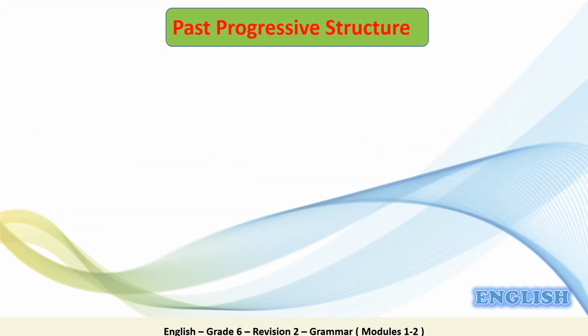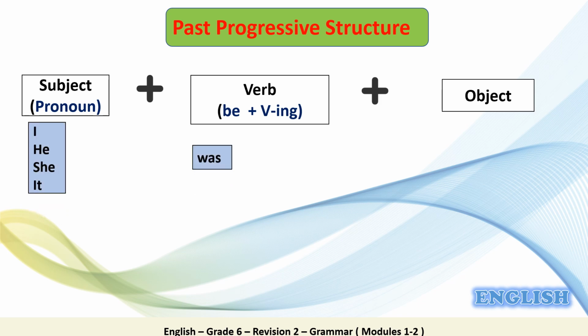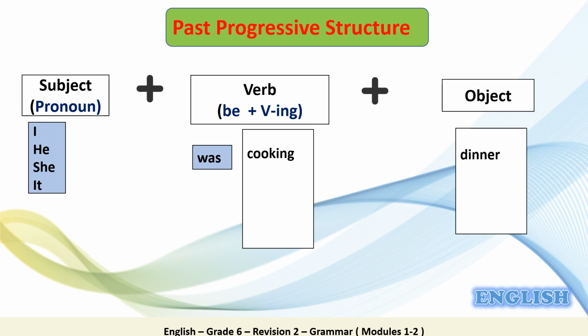Now let's study the structure together. We always start with the subject pronoun plus the verb, plus sometimes object or not. So here we have subject pronoun be and the verb with ing. If you notice, it's similar to the present progressive, but here we have the helping verb was. Was is the past of the verb be, plus the verb ing. For example, I was cooking, she was cooking, he was cooking. And we have sometimes the object, I was cooking a dinner.